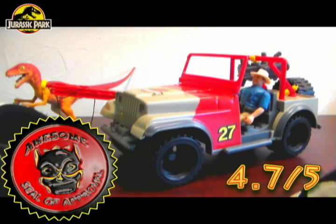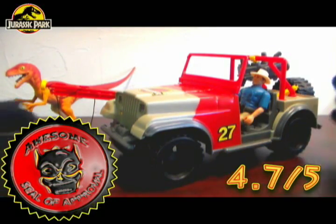Oh yes, the 17th time it's been awarded to another Kenner piece.